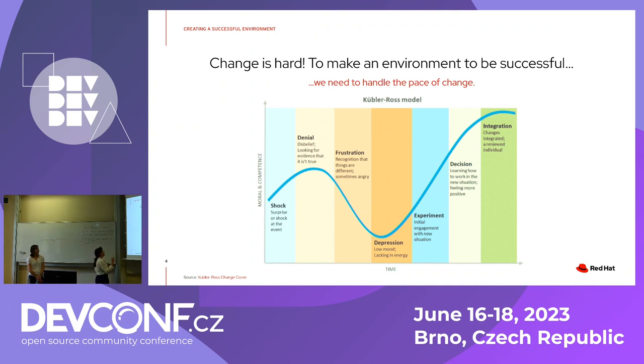So I was saying that we really need to handle the pace of change because, as I said, people go through those phases, and some of them just go through a few of those phases. Other people maybe go through all of them one by one, and people move backwards and forward between those phases. So people really need time to actually deal with the change that is going on.